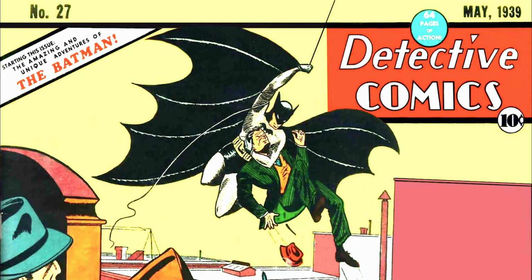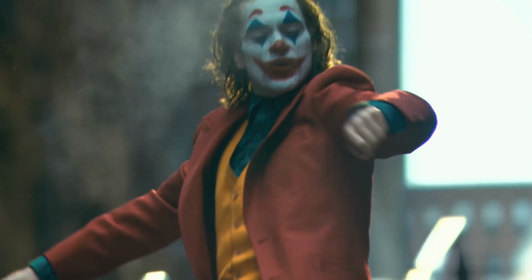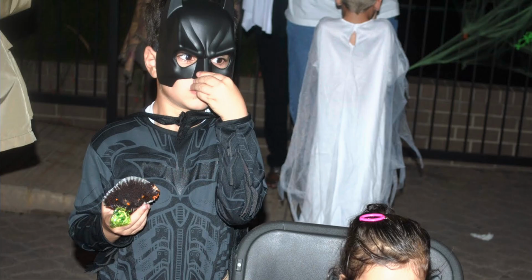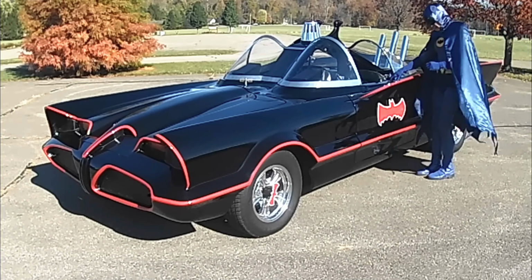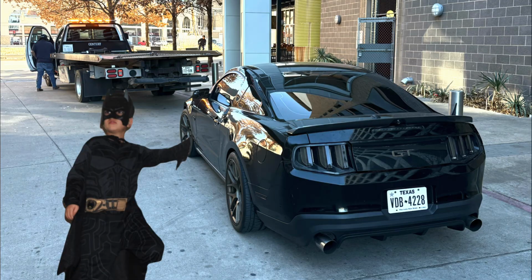Since 1939, Batman has had his trusty Batmobile by his side for all his encounters with supervillains. And since 2008, I've been a generational glazer of the Dark Knight, sometimes even asking my own mother to call me Bruce. But despite my unnecessarily vast knowledge of Batman lore, to this day one question lingers. Is Bruce Wayne a coyote guy?